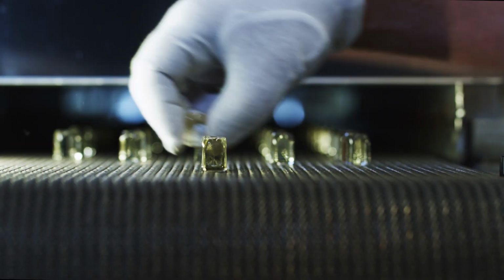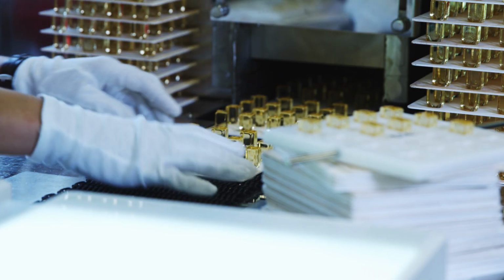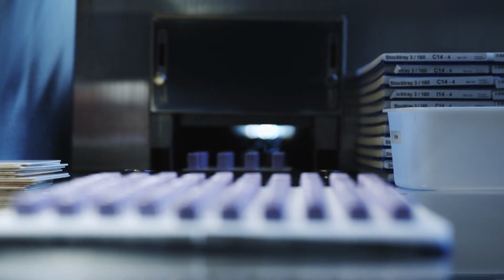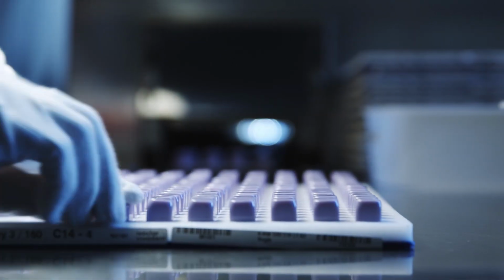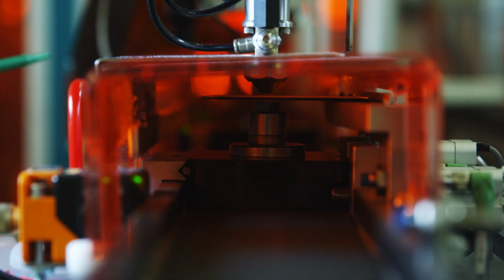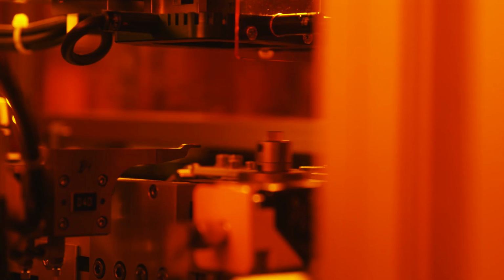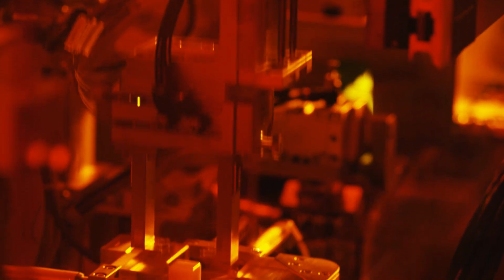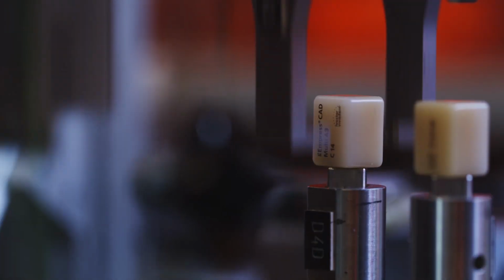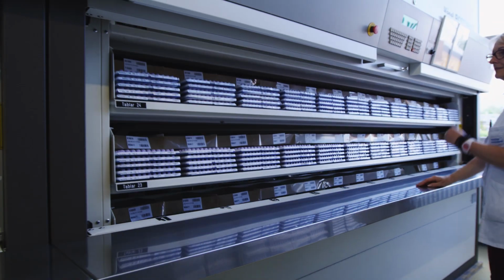In another production line, IPS e.max blocks are manufactured. This process also requires monitoring down to the last detail. By means of a complex procedure, the blocks are partially ceramized. The outcome is the characteristic blue IPS e.max ceramic blocks, which have gained us millions of satisfied customers around the globe. High quality materials combined with the latest technology and the enthusiasm for what we do.